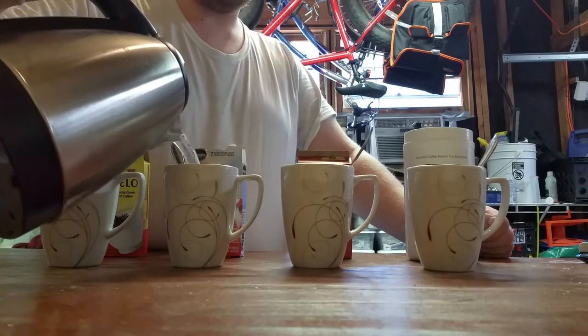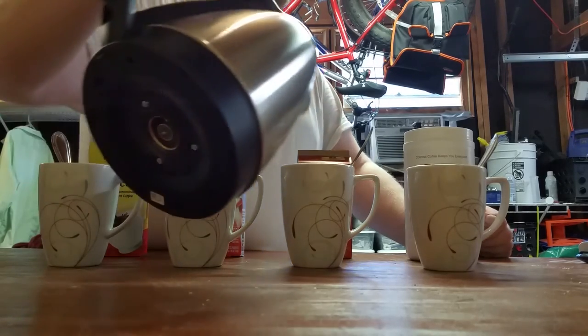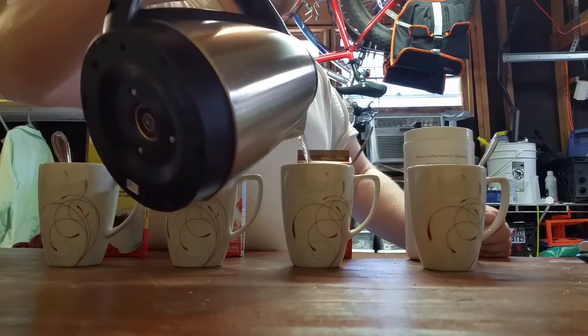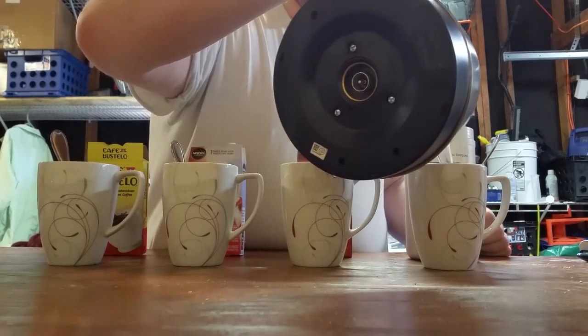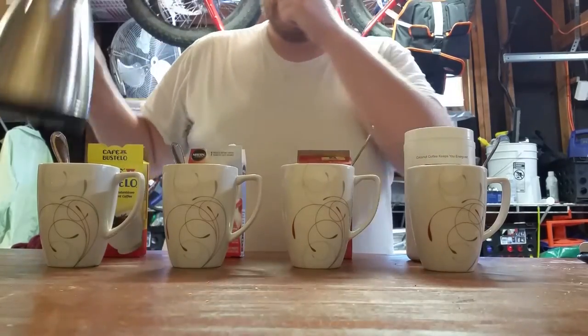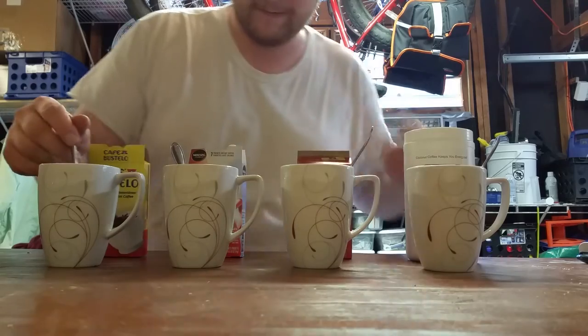Beautiful. That one looks a little less dark. That one looks like water. We'll see how that turns out. Okay, let's stir these all up.